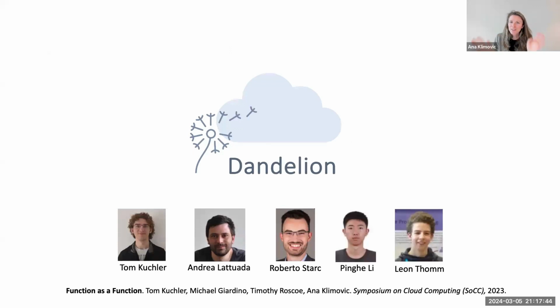Okay, so that's setting the context for why we're exploring and building a platform that runs serverless functions in a different way, and also rethinks the programming model. That's going to be the starting point that differentiates this new system called Dandelion. This is work with several students at ETH, including Tom Kuchler, who's the lead PhD student on this.